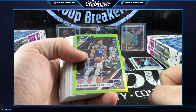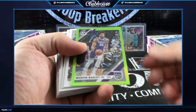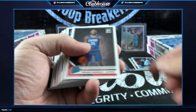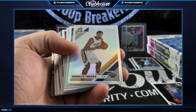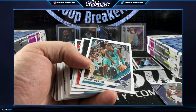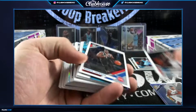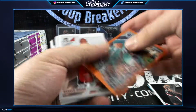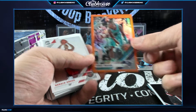Here we go, Marvin Bagley to 149, the Sacramento Kings. Side down. Bengale. Derek Favors for the Pelicans. Hollow. I think we've had like three hollows of Favors. We're on a little streak here. Kyrie for the Nets. Insert. Nasir Little. Harry for the Hornets.